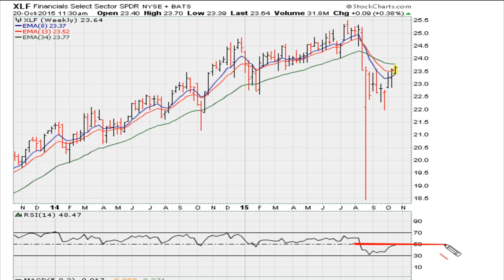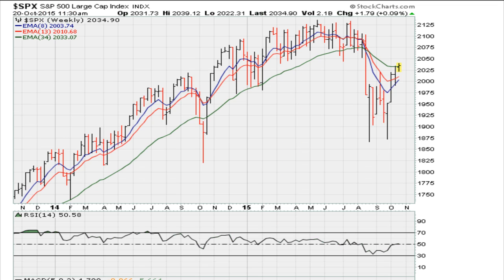And just like the XLF, just like the S&P 500, above the 50 is good. Resistance at the 50 is very bearish. Let's take a look at the S&P 500 daily, and the daily for the SPX.